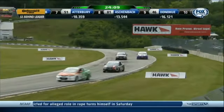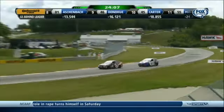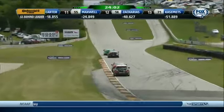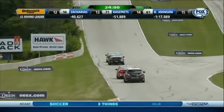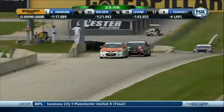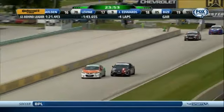What's going on with Kleinubing? That's three positions lost easily. Is he trying to conserve some fuel to make sure he can make it to the end? 23 laps on the board for Pierre Kleinubing, which is a lot less than the other guys, so he should be in better shape fuel mileage-wise. He's got seven more laps of fuel on board.